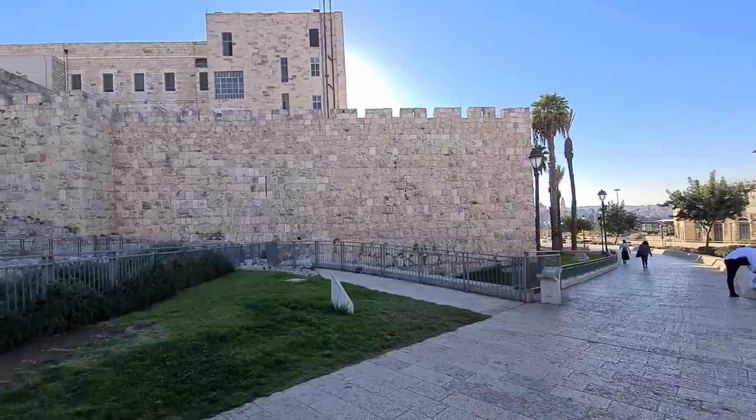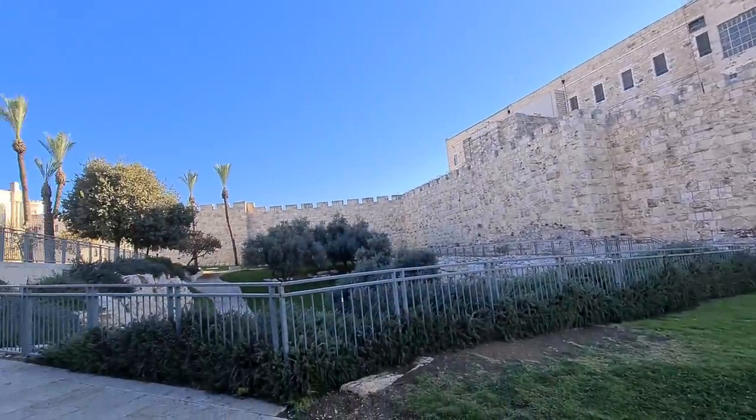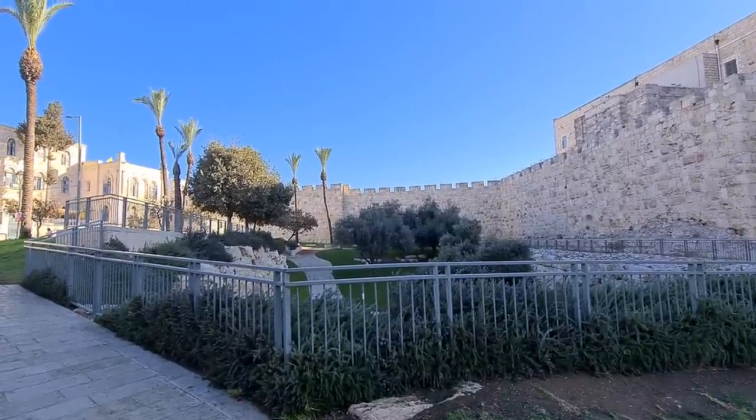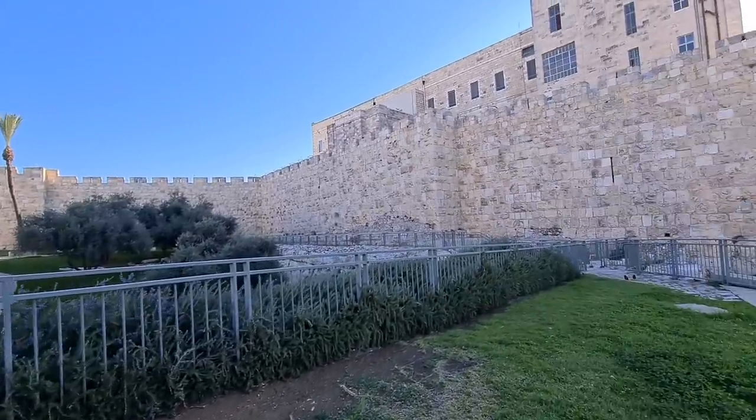That tour will take you not from Jaffa Gate, from a non-touristic area of the city, from the Christian quarter, but the non-touristic part, to the Church of the Holy Sepulchre, begins now.